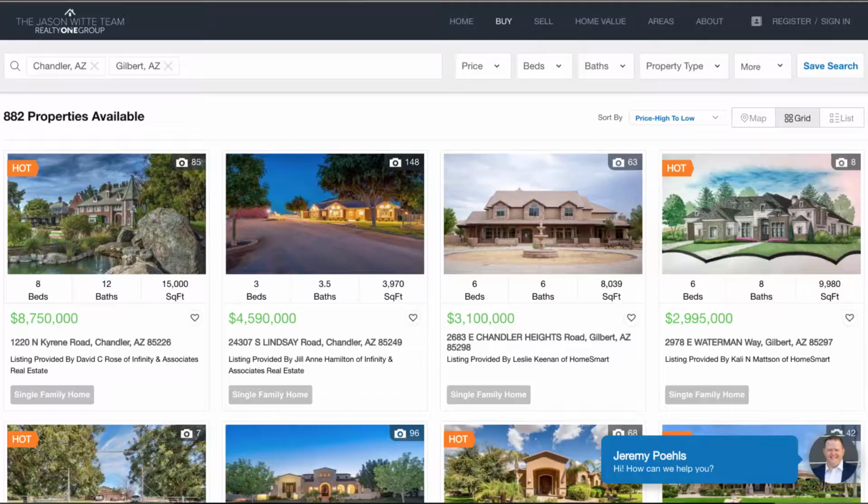Okay, anyway, since inventory levels are so low, like we've been talking about in a couple of the episodes, I'm going to start every episode with the exact number of truly active listings. Not under contract, backups, or buyer contingent. These are truly active listings that are available for clients to buy. In Chandler and Gilbert, you'll see the picture here. We got 882 properties available right now in Chandler and Gilbert. So let's get into the numbers.